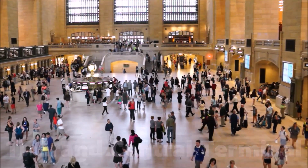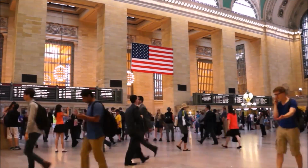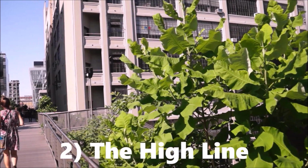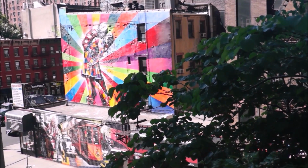Most journeys begin at Penn Station or Grand Central Terminal, and if you arrive at the latter, you'll be wowed by the building. Visiting the High Line, which is an old section of rail tracks that used to run from Chelsea all the way to the Meatpacking District, and this area has actually been reclaimed and turned into a park, which is pretty cool.